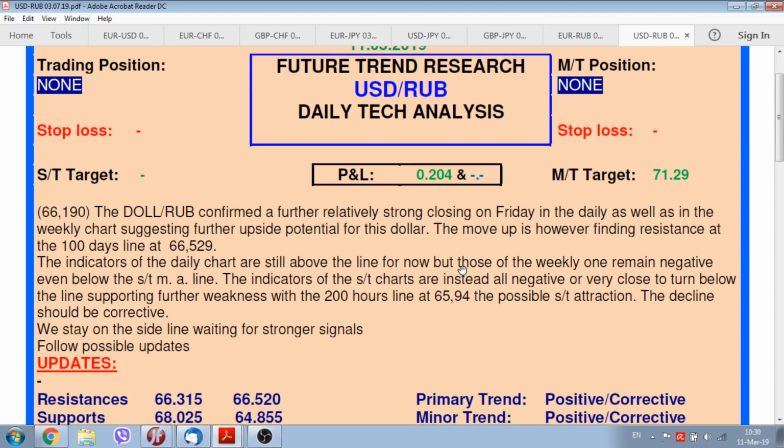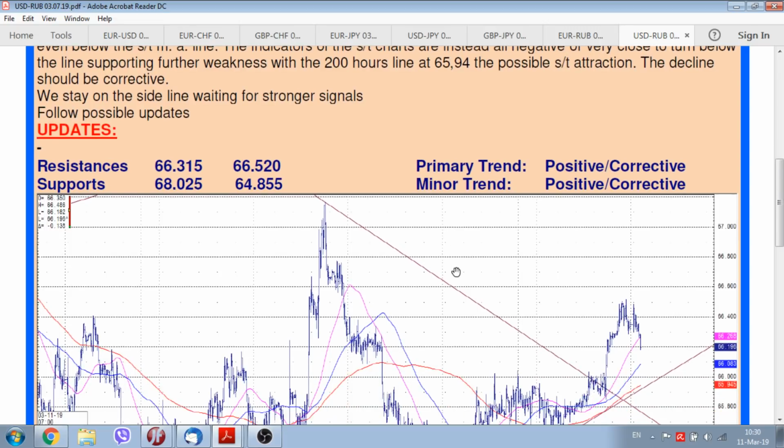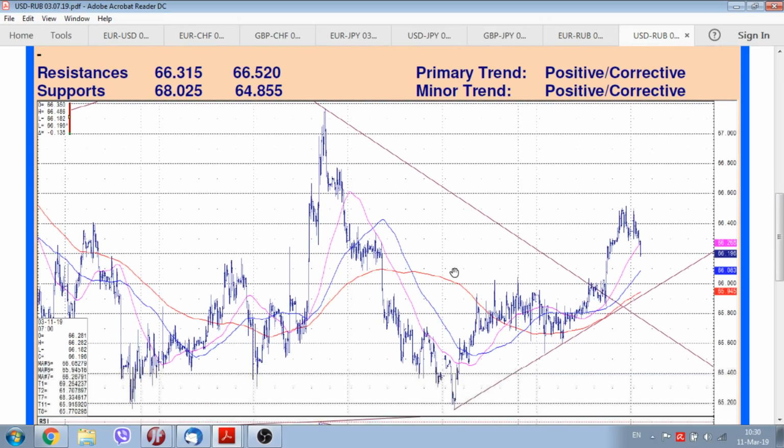Dollar-ruble confirmed a further relatively strong closing on Friday in the daily as well as in the weekly chart, suggesting further upside potential for this dollar. The move up is, however, finding resistance at the 100 days line, located at 66.50. At the moment, like in the euro-ruble, FutureTrendResearch prefers to stay on the sideline, waiting for stronger signals. The chart as well as resistances and supports for dollar-ruble you can find on your screen.